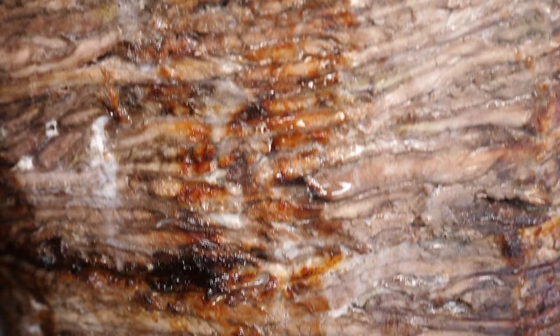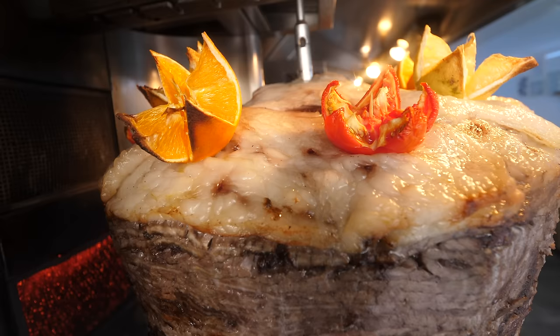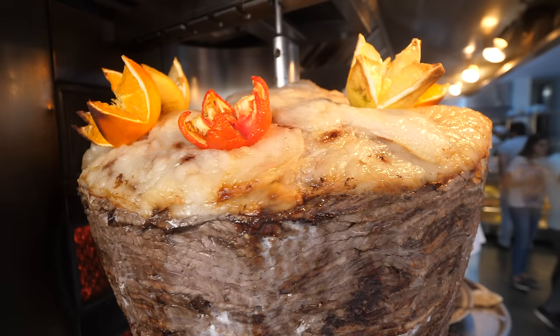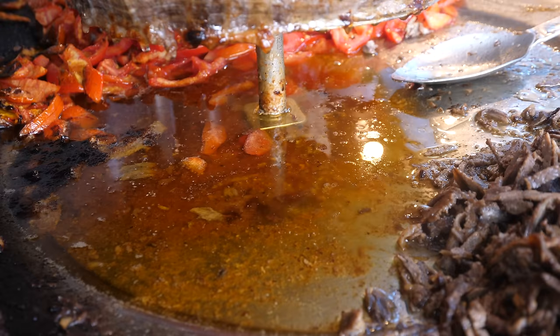It's like a cascading waterfall where the drips just slowly fall down the rocks and the layers. What's genius about this shawarma is there's an entire layer of fat at the top, which slowly drips down, saturating the meat as it goes. The fat and meat juices drip down into a puddle at the bottom. It's like a hypostyle hall, a pillar of shawarma.